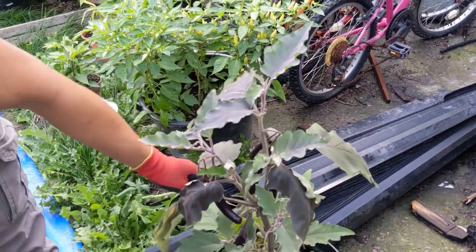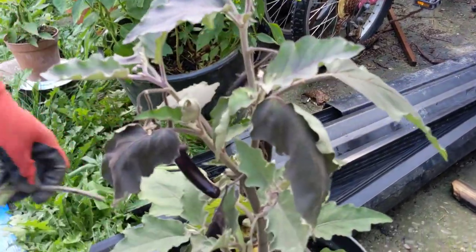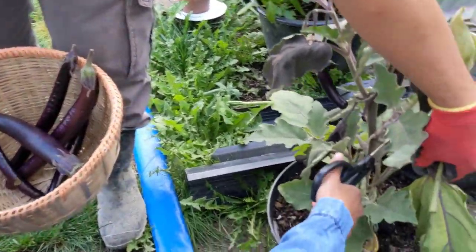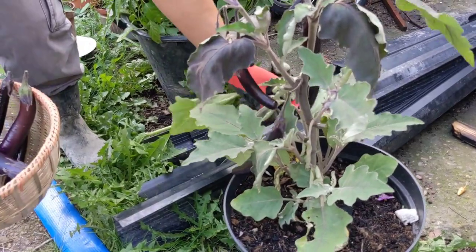But take that nasty leaf. Can you take that off, please? Yeah. So if you do get nasty leaves at this stage, just trim them off. And these low-hanging leaves as well. It'll just help with airflow as well. So that one as well, sweetheart, this one.